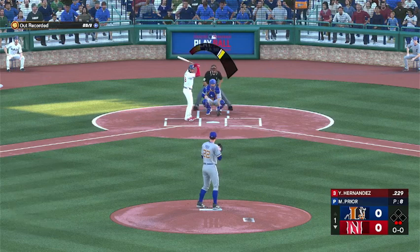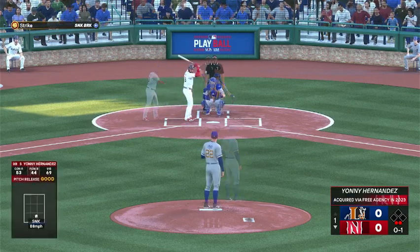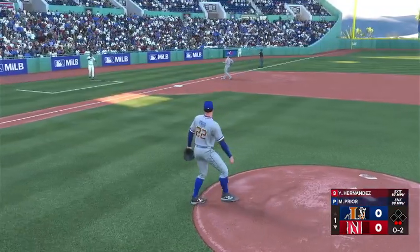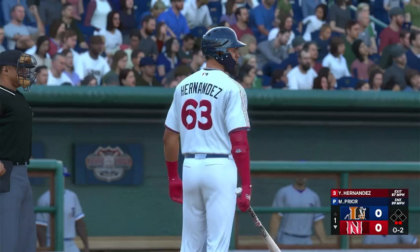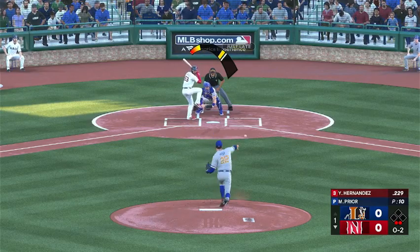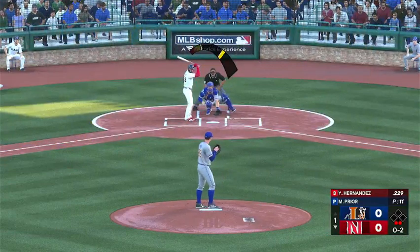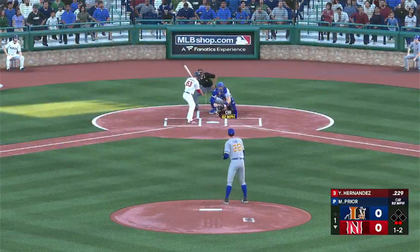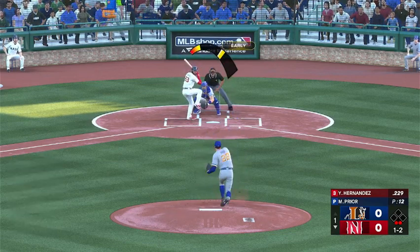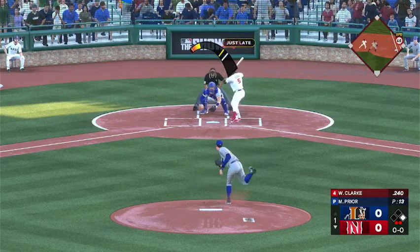Here's the third baseman, Yoni Hernandez. Fastball for a strike. Right down the middle there. 2 outs, bases are empty. Try a back foot slider here, fouls that one off. Try again. Ball 1 there. And that fastball somehow hits him, even though it really was not that far inside.